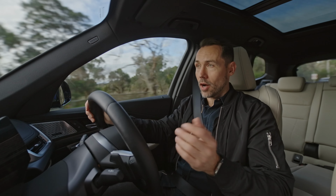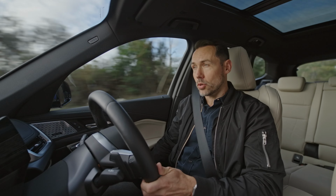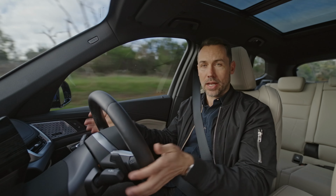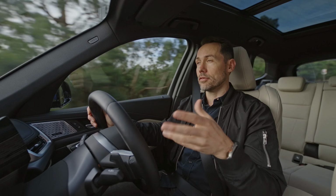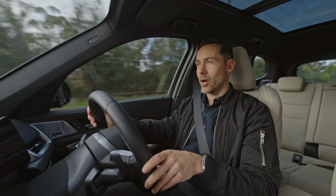Look, in terms of overall comfort, these seats do massage you. There's a lot of different options for positioning your seat with the electric motors here, as well as just a non-motorized steering wheel raise and telescopic adjustment too. But you know, the driving position is good. You still do get that sort of SUV or crossover feel where you're a little bit up above the traffic.